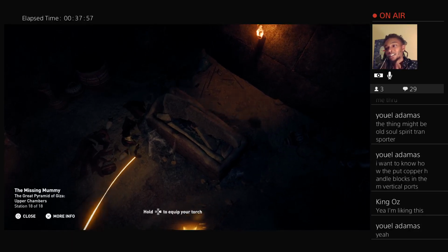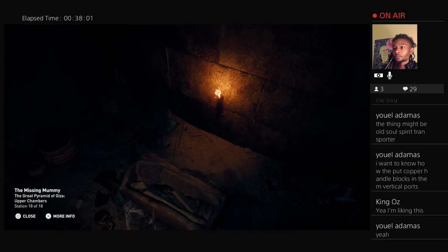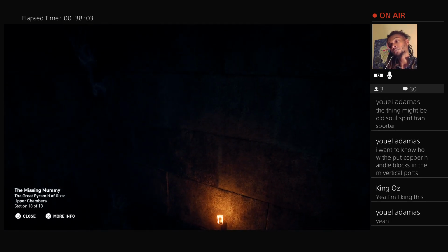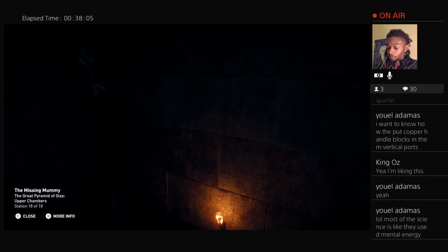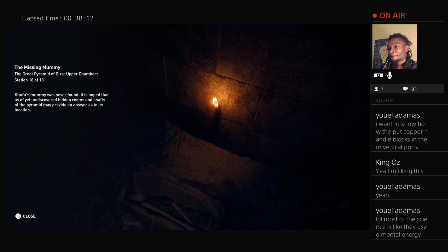Khufu's mummy was never found. It is hoped that as of yet undiscovered hidden rooms and shafts of the pyramid may provide an answer as to its location. That's all they had to say about that.